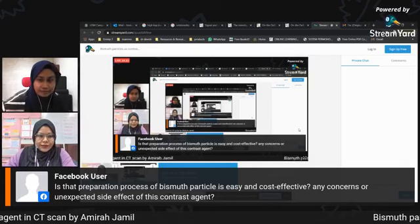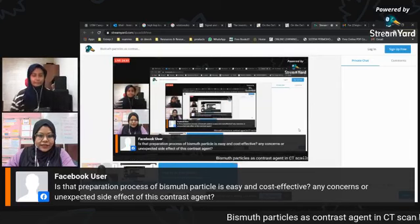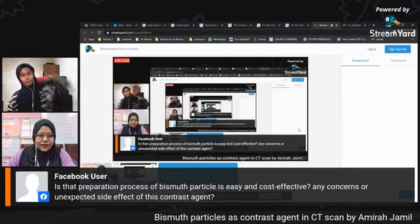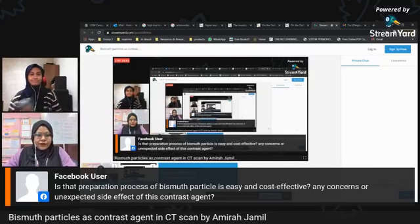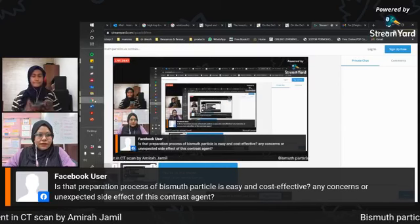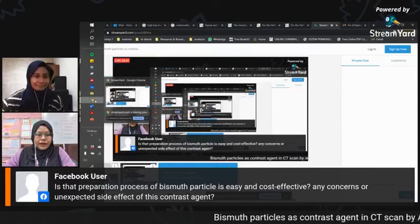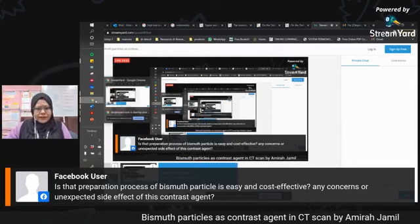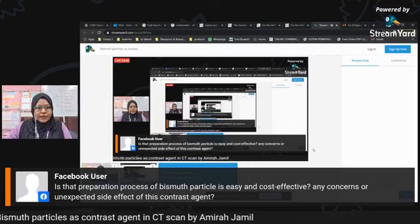Creation of contrast particles is easy and cost-effective. Any concerns of unexpected side effect of this contrast agent? So, it is easy and cost-effective. It is not using high or expensive materials. Any concern of unexpected side effect of this contrast agent?